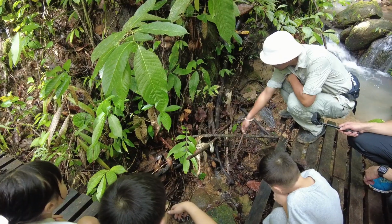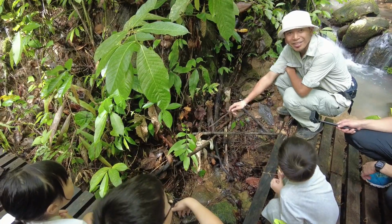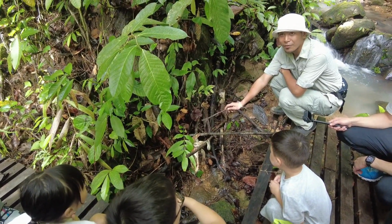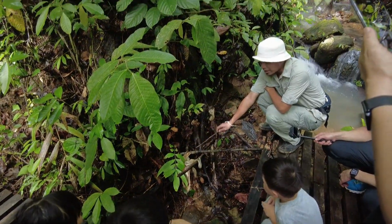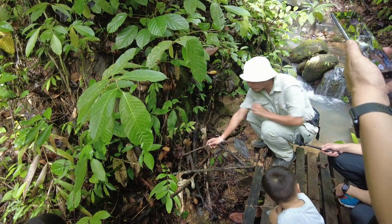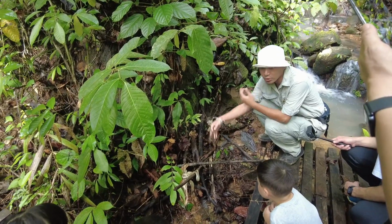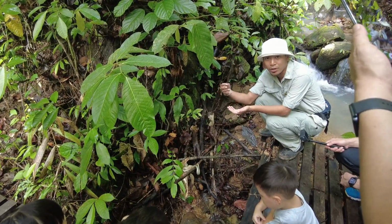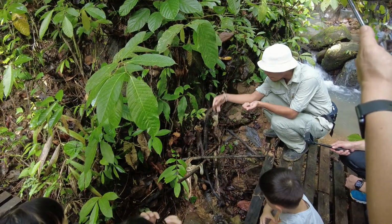That's why they're called immortal. But what's interesting about this one, I released it 4 or 5 days ago in that area over there, but it moved to this area. For sure, they need to look for a place to take shade, because these past few days it started to rain.